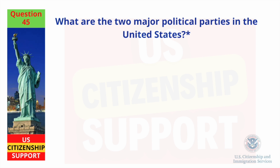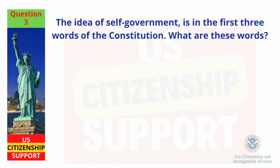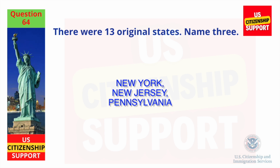What are the two major political parties in the United States? Democratic and Republican. The idea of self-government is in the first three words of the Constitution. What are these words? We the people. There were 13 original states. Name three. New York, New Jersey, and Pennsylvania.